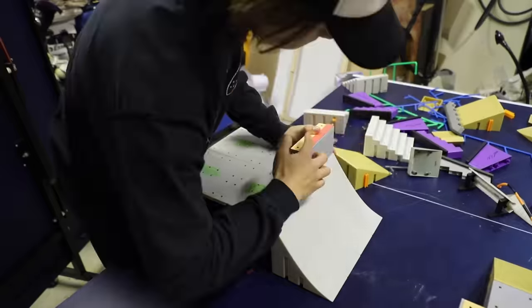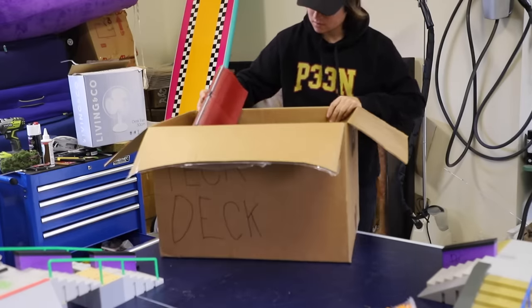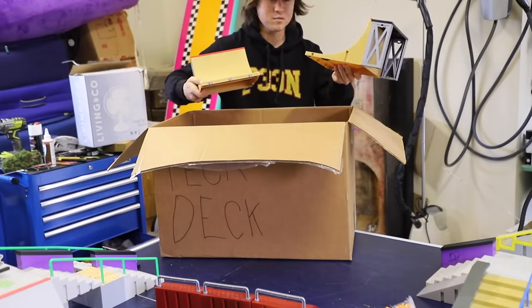Majority of the park's done, but there's still a bunch of areas which need filling in, so we need to break out ye old Tech Deck ramps. Got this big brick bank, which is sick. Pyramid ramp. Probably throw this half pipe up in the mix somewhere. Even with those ramps, I still need some more to fill in different parts of the park, so we need to go down to the basement.